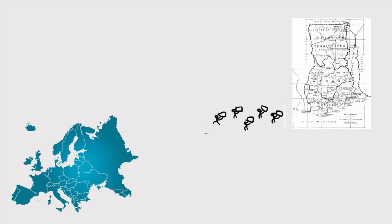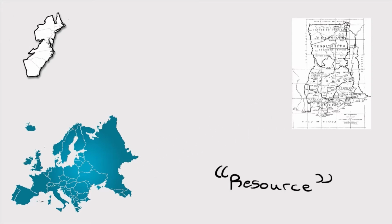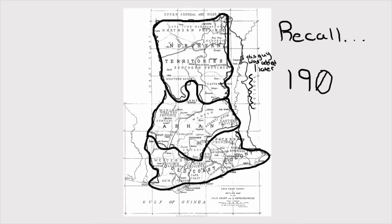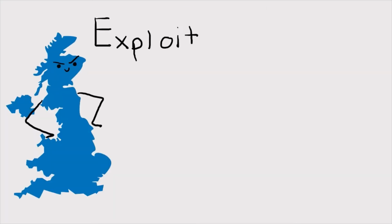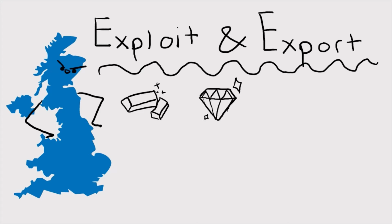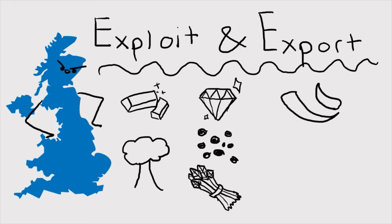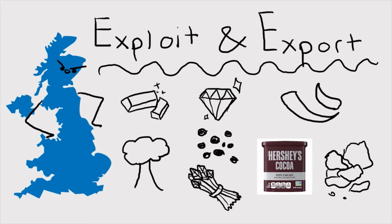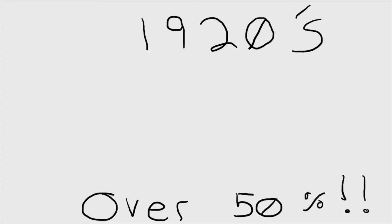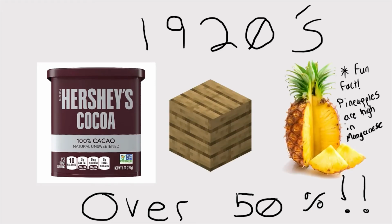Once the sea routes had been adapted for the slave trade, slaves also became an important resource, since they were in high demand for American plantations. After the British colonies had been established in 1901, the British began to exploit and export many resources from Gold Coast, such as gold, diamond, ivory, timber, pepper, grain, cocoa, and manganese. By the 1920s, the colonies of Gold Coast produced over half the world's supply of cocoa, timber, and later, manganese.